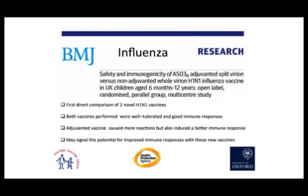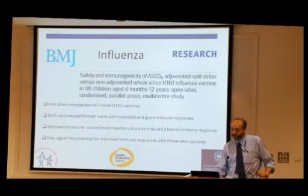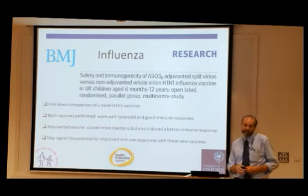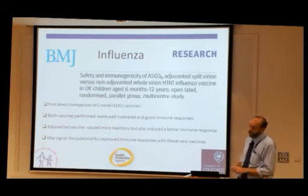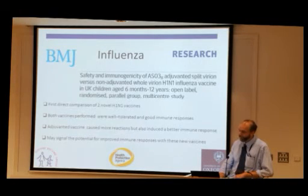So this study was just recently published in the British Medical Journal, and I think it is the first direct comparison of these two vaccines that has been done, and I think it's provided some very important data. Both vaccines did perform well in the studies, and overall, although there were more reactions with one than the other, they were pretty well tolerated, and we saw very good immune responses with both of them.